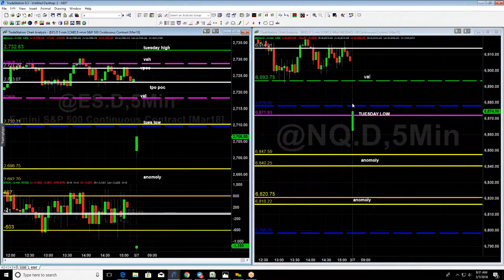So remember, my algo relies on delta for a lot of signals, and that's going to get wishy-washy over the next couple of days because we're going to split volume between two contracts. So just keep it in mind. It's not going to be as reliable as what it normally is, and I'll probably be laying back until Monday unless the trade makes perfect sense for where I want to take it.